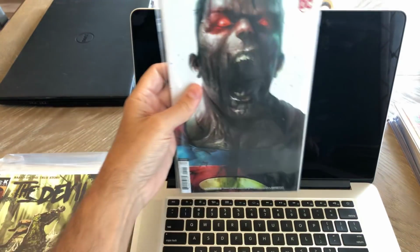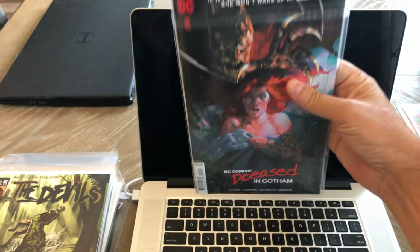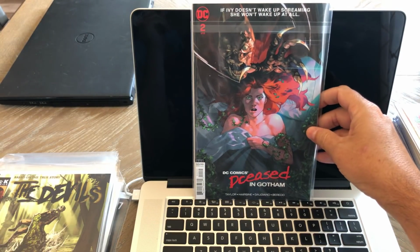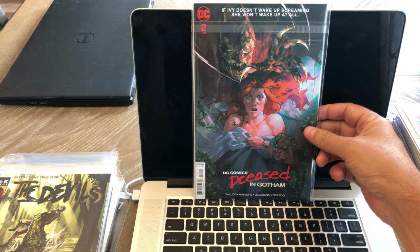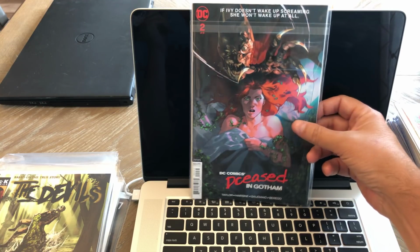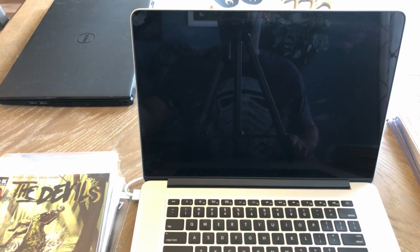Deceased number 2, that's the Matina cover. Zombie Superman. And the C cover, which is the Nightmare on Elm Street homage, which I think looks really cool. That's by Yasmin Putri. So, I read issue number 2 already of Deceased. It's one of my favorite DC books right now. I love it. I think it's really, really good. A lot better than when Marvel did Zombies. I just think it's a lot better writing.